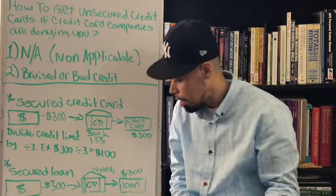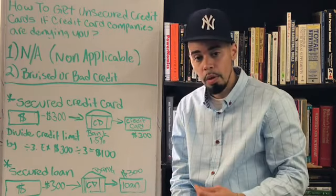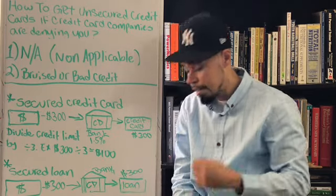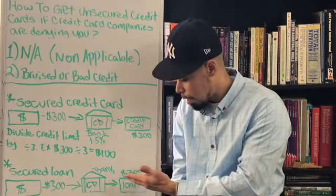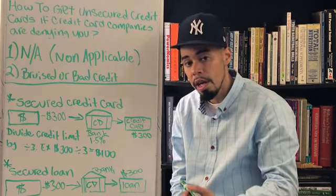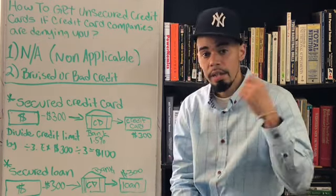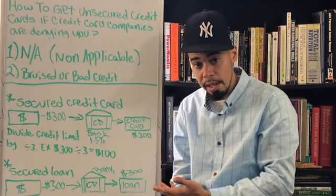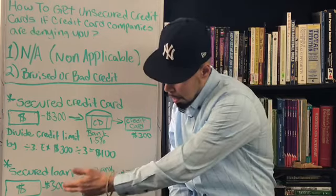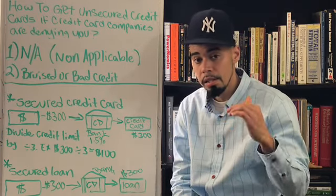Now, the second method is going through a secured loan. So what you would do is you could go to your local bank and deposit, let's say, $300 cash. You deposit it into the bank and take out a loan against the $300 you have in cash. So the bank will cut you a check right then and there. So you go to the teller, give her $300, they'll deposit it, they'll cut you a check, but the check is actually a loan, right? So you just took out a secured loan against the cash you deposited. Now you can cash that check at the teller right there.